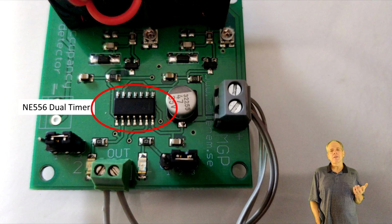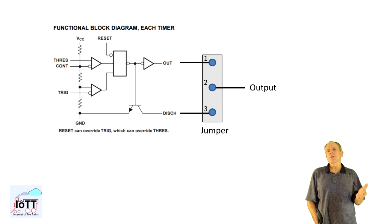As I figured out, the jumper connects the output to one of 2 pins of the NE556 timer chip. In position 1-2, it is connected to the out pin, which is an inverter output and has a defined voltage for both logic states. In position 2-3, the output is connected to the discharge pin of the timer, which according to the schematics is an open collector output.